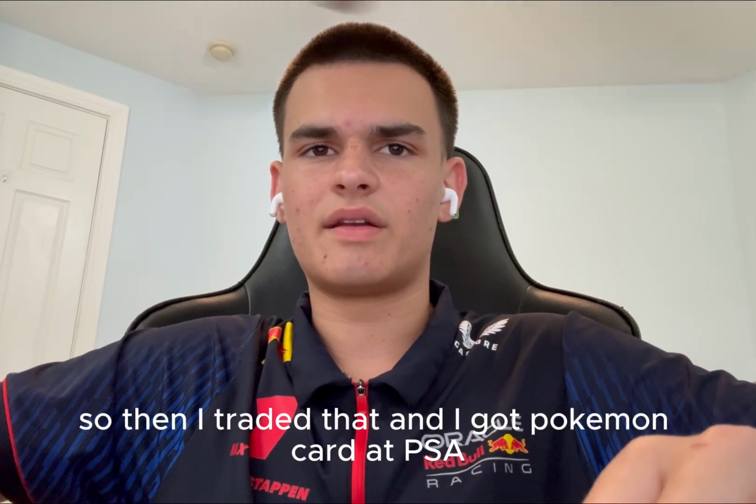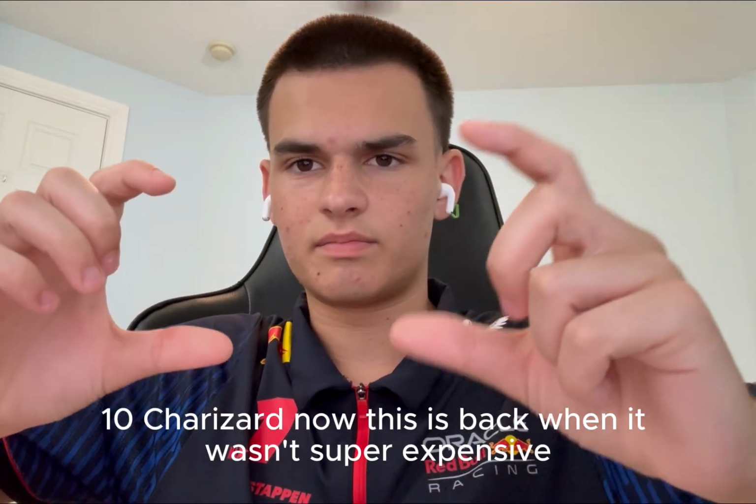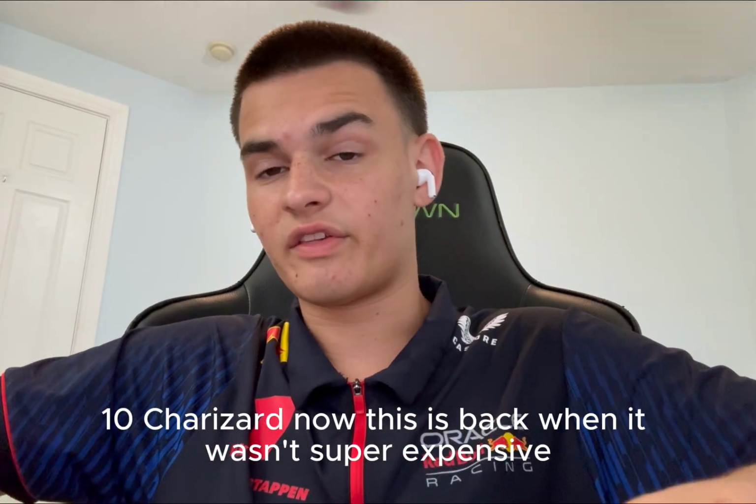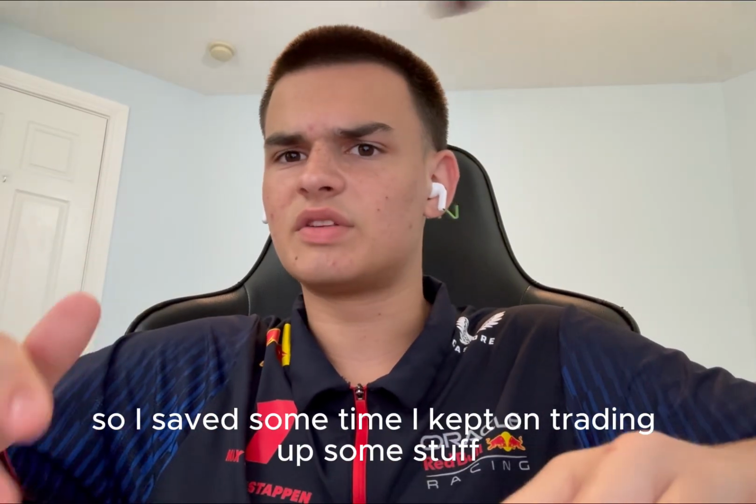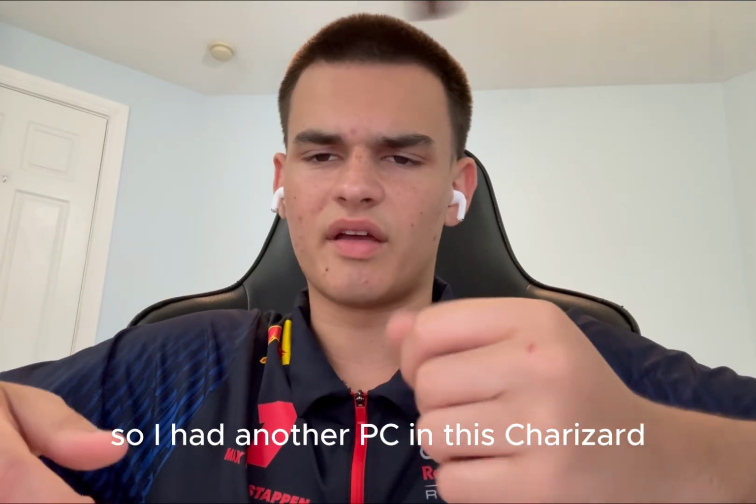So then I traded that and I got a Pokemon card, a PSA 10 Charizard. Now this is back when it wasn't super expensive. So I saved it for some time. I kept on trading up some stuff. So I had another PC and this Charizard.